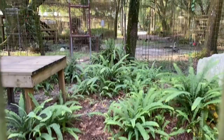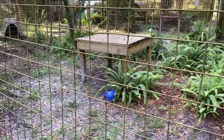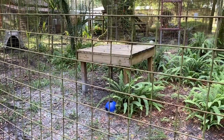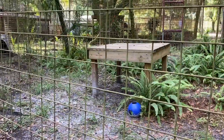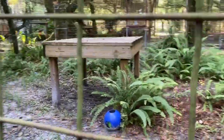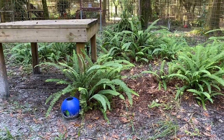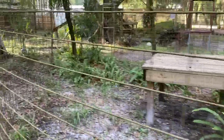The other side from the back of his lockout with his guillotine door. There's a lower, smaller platform back here, which these platforms are good for them to scratch on, climb on, or they like to sleep under it. It provides shade as well. He does have a variety of different toys in his enclosure too, so that's one of those balls that has another ball inside of it.